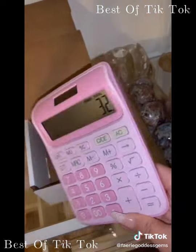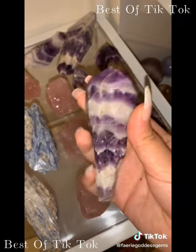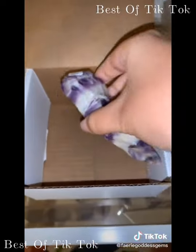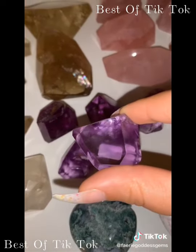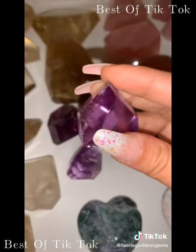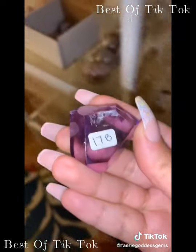Now let's do a $75 box next. Alrighty, so for this one, we're gonna do some bigger items. Let's start with an amethyst root. This is chevron amethyst, and this one is 25. Next, let's do a grape jelly amethyst freeform. These are super, super high quality, just gorgeous. Ooh. Oh my God, this one's so pretty. And this one is 17.